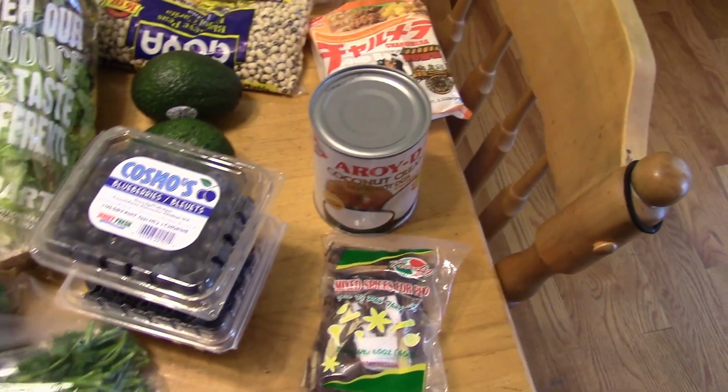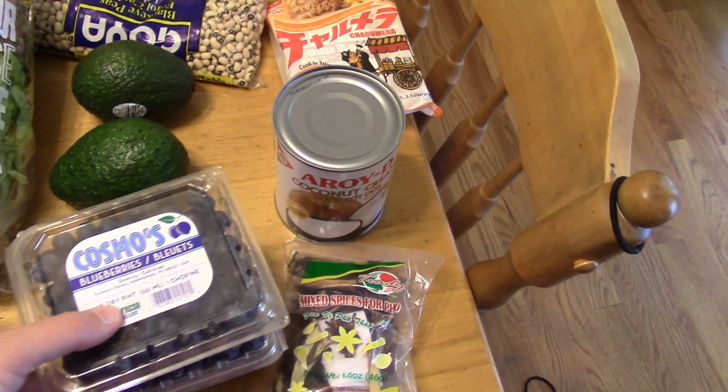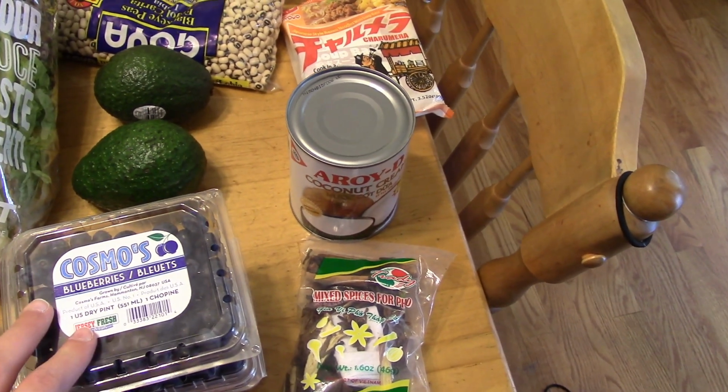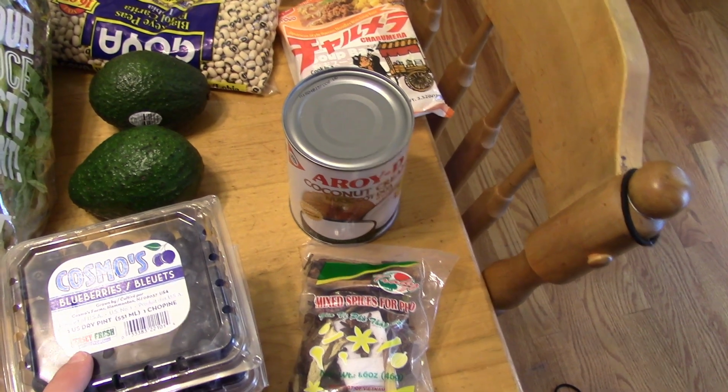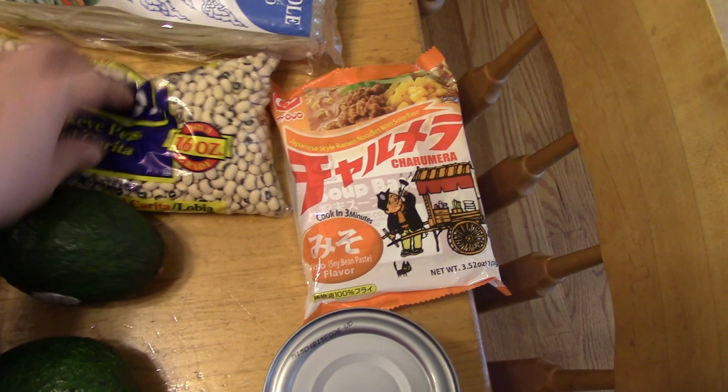And then, let's see, what else did I get? I got blueberries, they were 99 cents, and I'm not going to go to Aldi just for blueberries, so got some of those for fresh eating. I have a ton in the freezer still. Avocados for the sandwiches, black-eyed peas for the Hoppin' Johns.